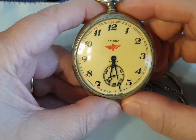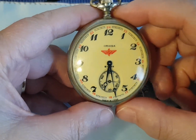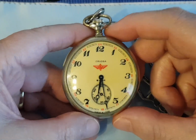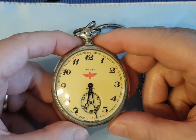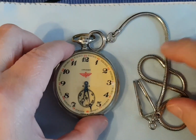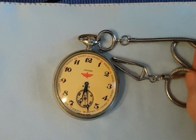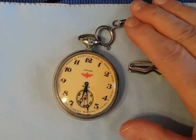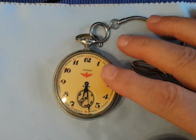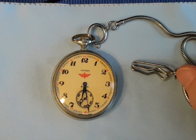So, a Molnija-made Oriosa pocket watch from maybe circa early to late 1980s. I hope you enjoyed seeing that, Richard, and everyone else. As I said, it's not a tinker, other than the fun of researching it, seeing what information I could find, and the fun of haggling with the guy selling it at the flea market. I think 20 euros was a really super price to pay for a lovely watch like that. I hope you enjoyed that.